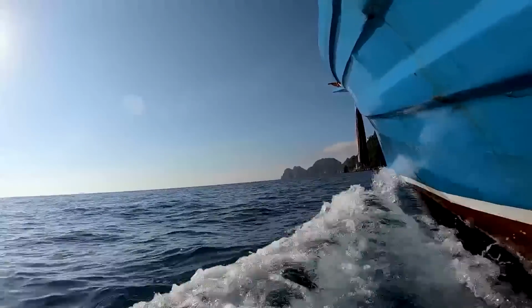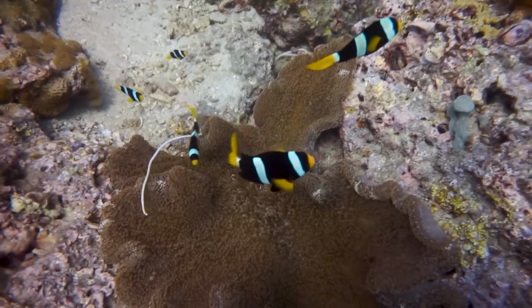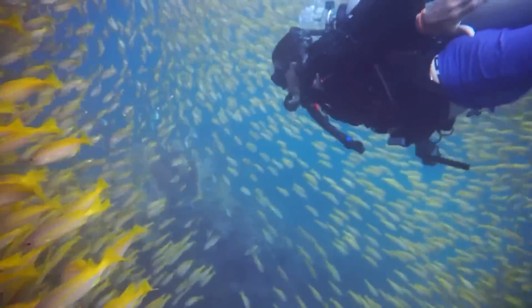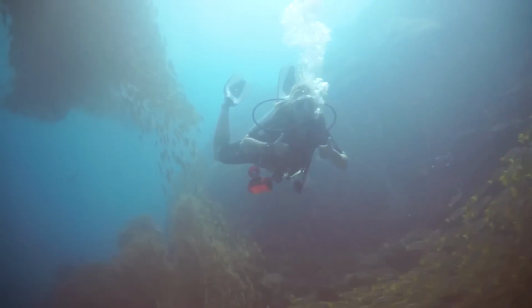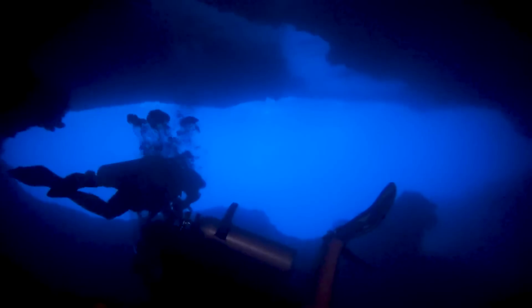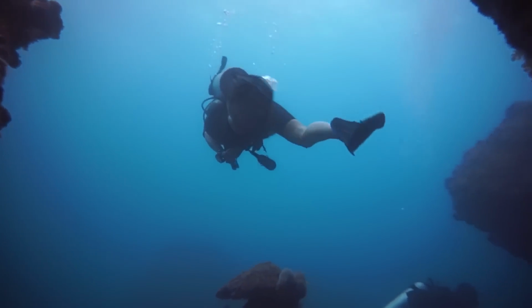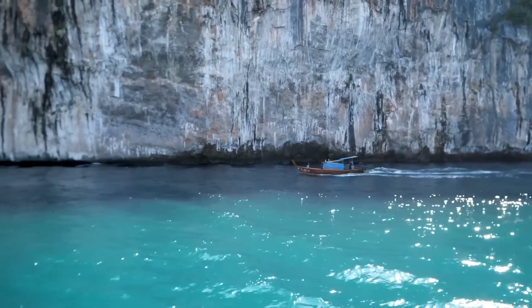Not all activities are land-based. The diving around Koh Phi Phi is spectacular. I don't think I've ever seen so many massive bait balls. There are also some caves that are really fun to explore. Be sure to have the dive shop stop for lunch outside the beach, made famous by the movie The Beach.